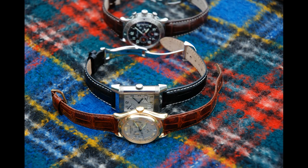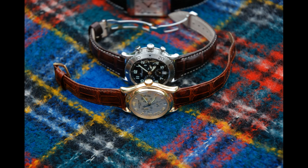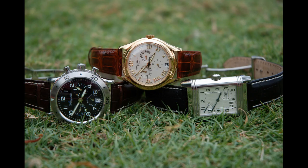Automatic machine, flyback chronograph, and one of the top names in wristwatches being Breguet. And it's a piece I really well and truly love. And I think the 3 complications in my life are quite straightforward.